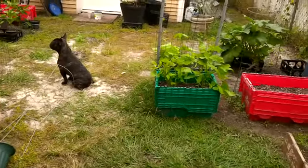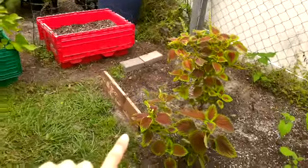Look at my doggy just chilling. He's so funny. And I've been weeding all day.